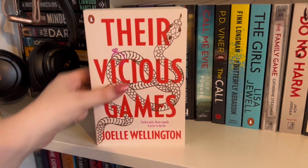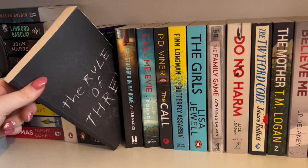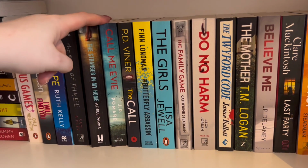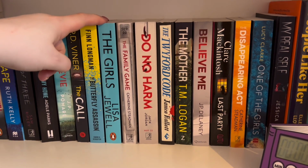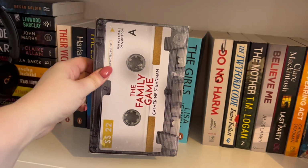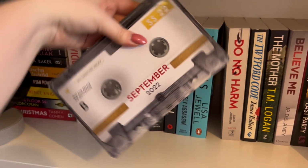I recommend it anyway. Alan Coben, I'll Find You, The Escape by Ruth Kelly, The Rule of Three, Danger in the House, which I'm really anticipating, Call Me Evie, The Call, The Butterfly Assassin, Lisa Jewell's The Girls, Family Game by Catherine Steadman, which is this really cool tape proof. Nothing like I've ever received before, and I really like it.